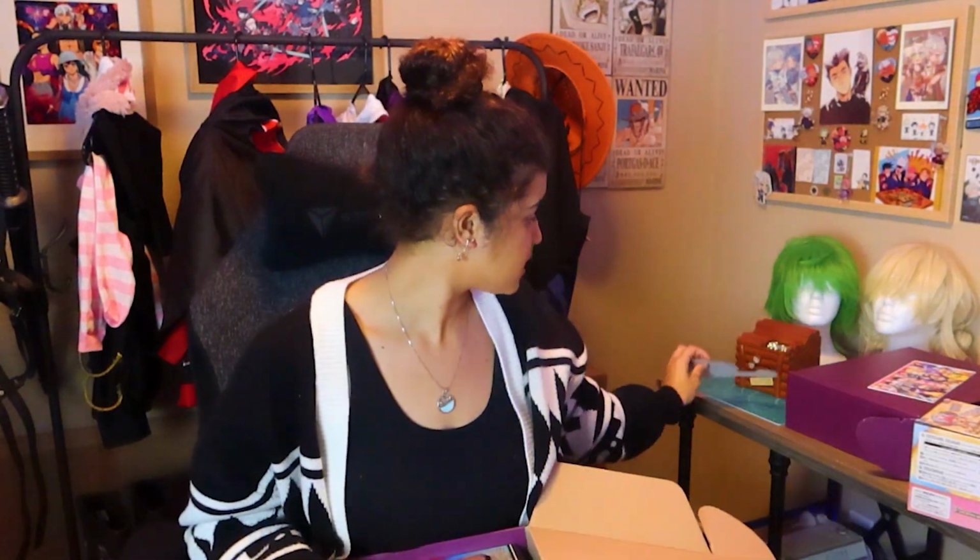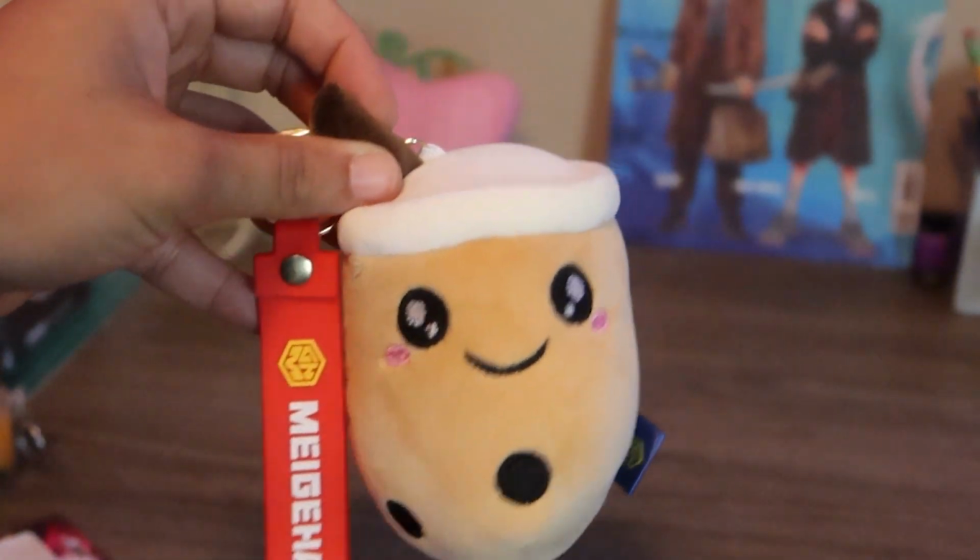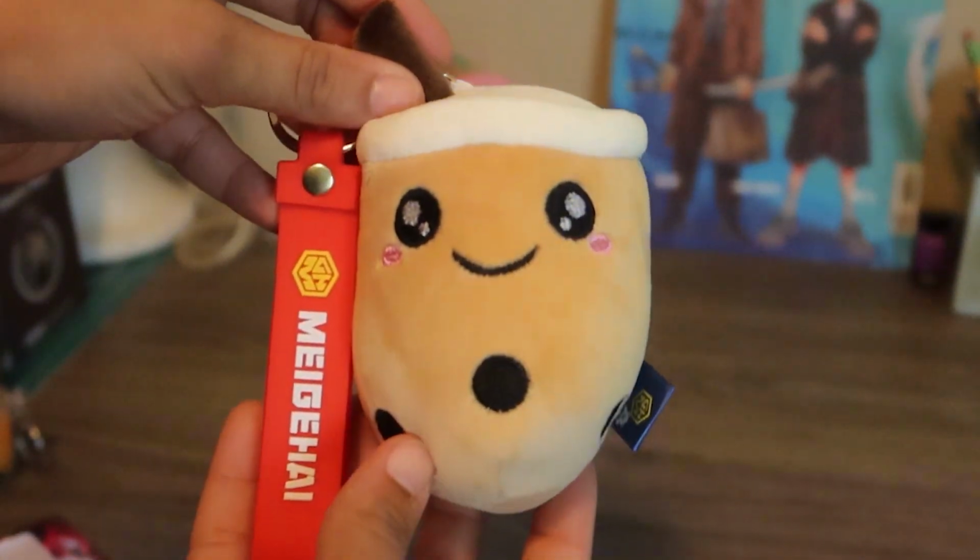So I have that. I also got this really cute boba plushie keychain. Not sure where I'm gonna put this yet, but it is super adorable. And along with this, you also get an actual plushie. So for this one, I got a Hisoka plush.